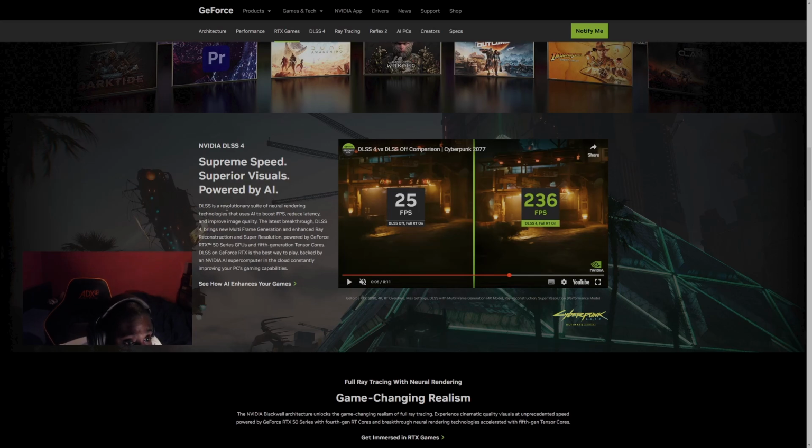Alright, if you want a quick reminder of what DLSS is, it's somewhat the same thing that PlayStation is using for the PlayStation 4 Pro, but that's a different thing for later on. DLSS is a revolutionary suite of neural rendering technologies that uses AI to boost FPS, reduce latency, and improve image quality.